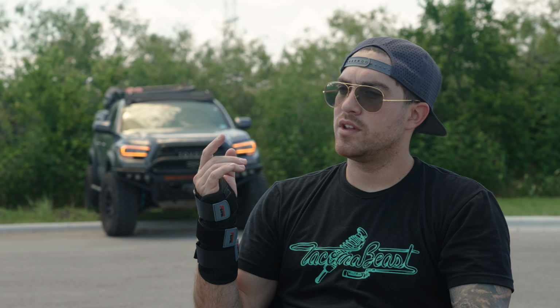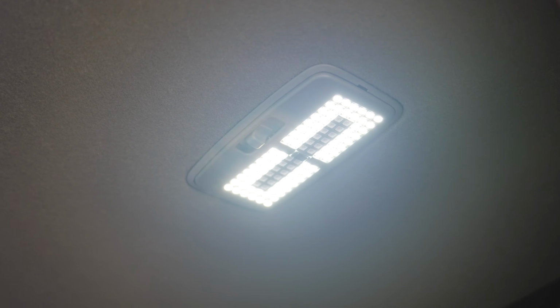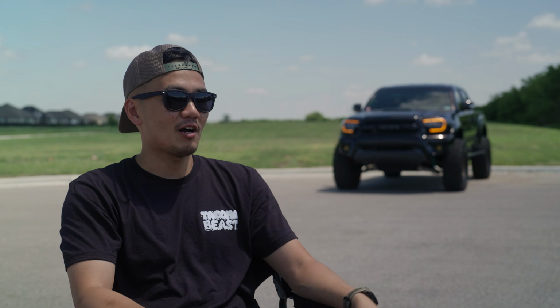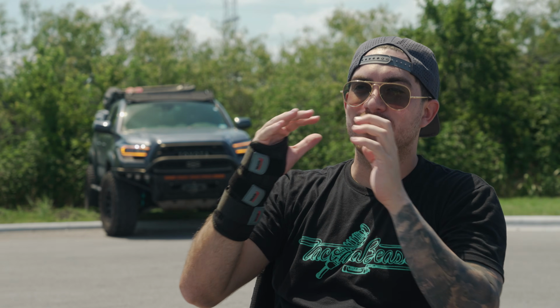Did you upgrade your interior light kits by any chance? Both my map lights and dome lights are from Miso Customs, actually. Version 2 dual map lights, so the red and the white. But I always honestly keep it all at red, especially driving at night. If I was on a road trip driving at night, it's cool to have the red because it's easier on your eyes. Dude, I totally agree with you, man. I have the red ones too. It's like you're inside a tank.